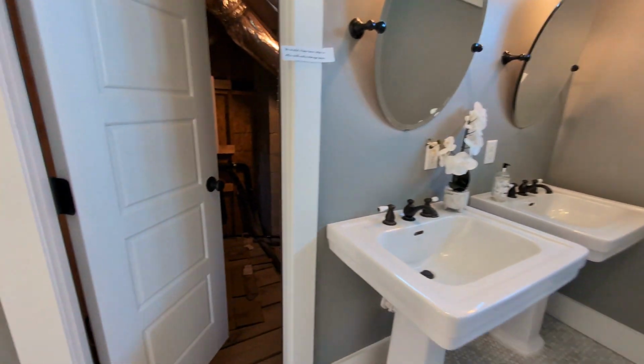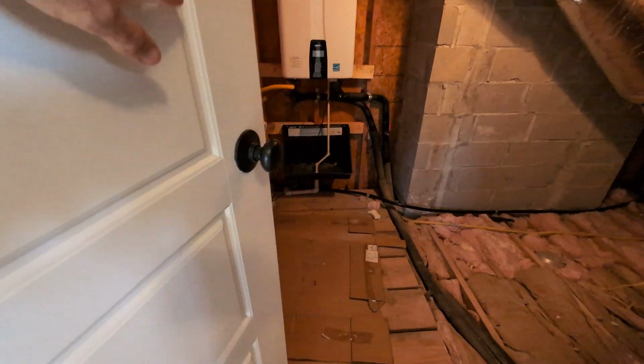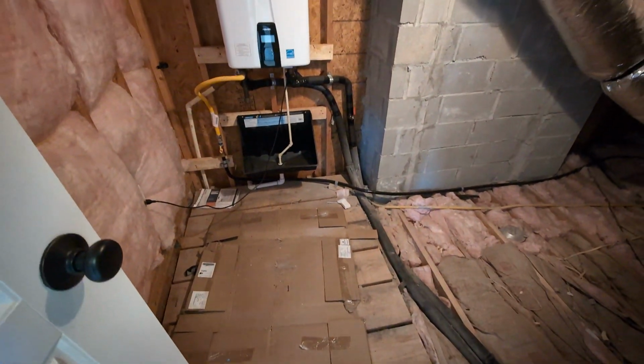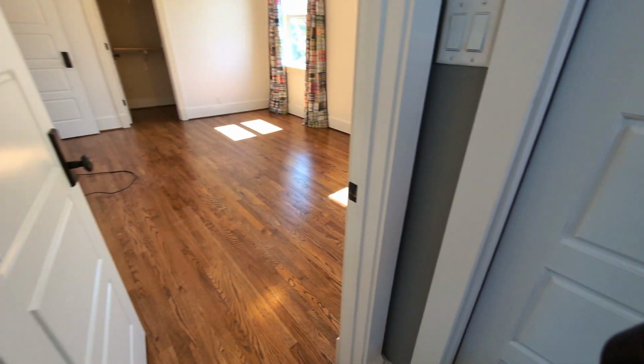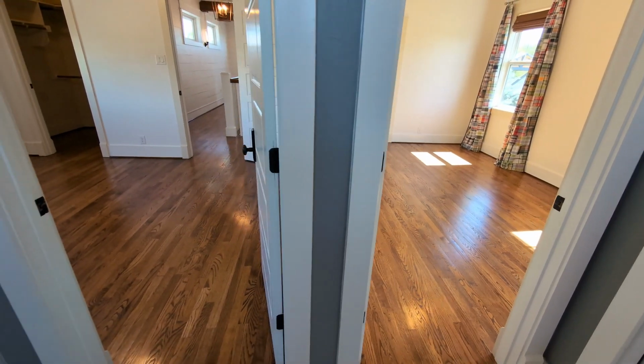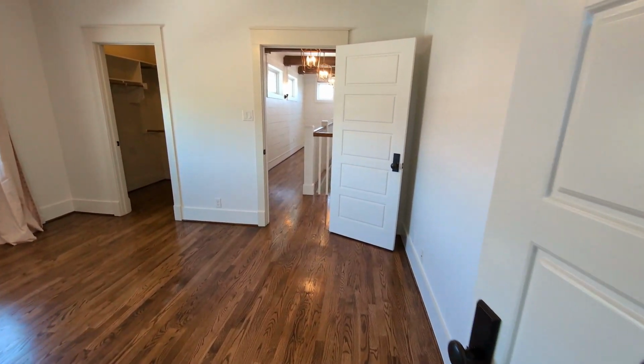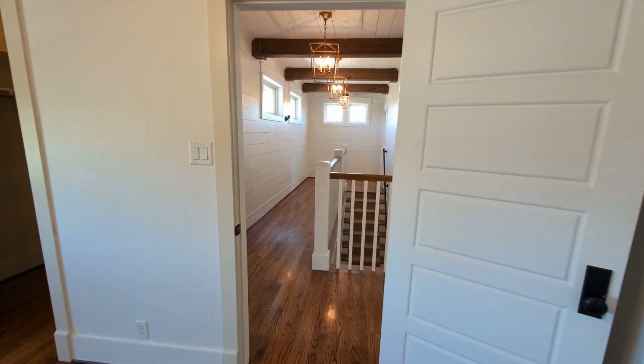There's a little extra storage in here as well. I'll show you back here in the attic. That's where that new water heater is. So you've got some storage on the ground in here. And then we'll just turn around. And again, I pointed out a few times, but the door hardware is throughout. Let's head back down.